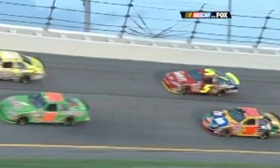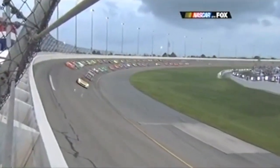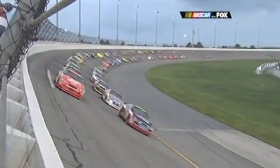David Pearson, 5 victories in what was then the Firecracker 400. Cale Yarborough won this race 4 times. Dale Earnhardt, Jeff Gordon, Richard Petty, and Fireball Roberts 3 times each. Who will etch their name into the record book tonight?